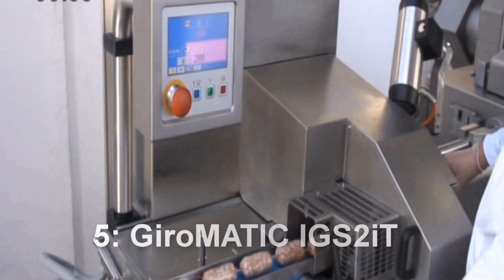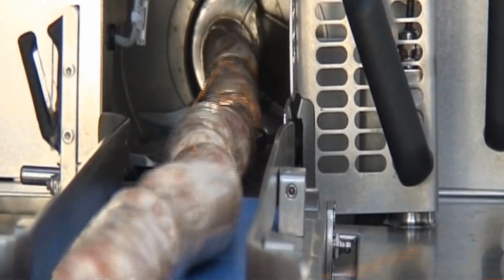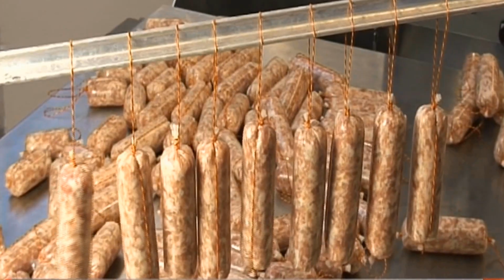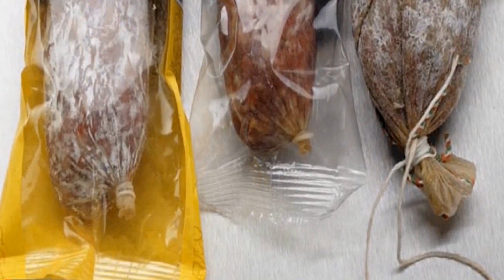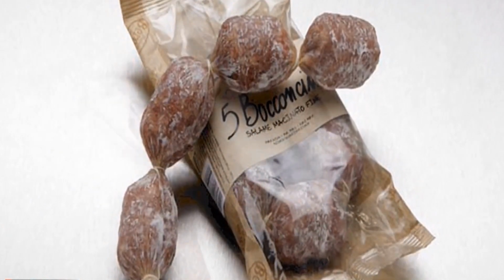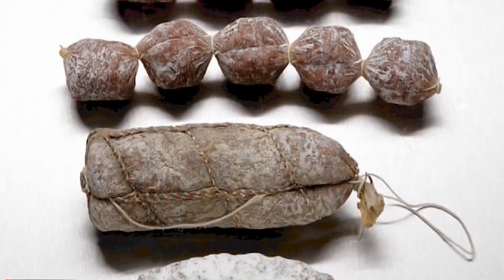Number 5 is Geromatic IGS2IT. The IGS2IT is an automatic binding machine that is incredibly helpful in the production of sausage and other related products. It works at a speed of 300 sausages per minute. The separation between the knots is always the same, and it's set by the operator. The machine works with both natural and artificial collagen casings.